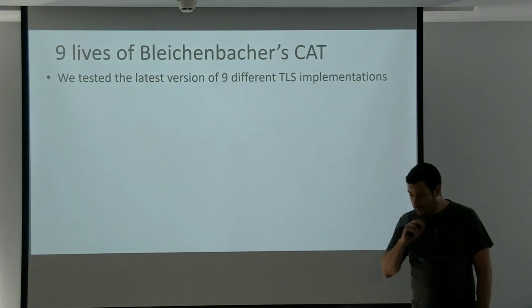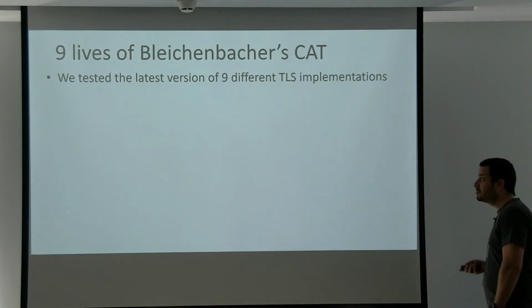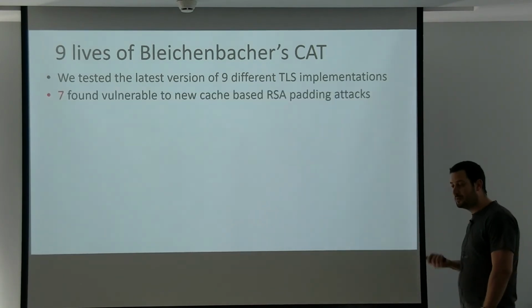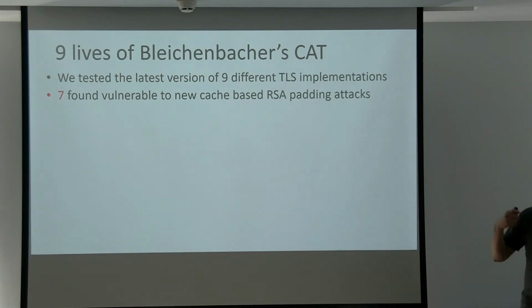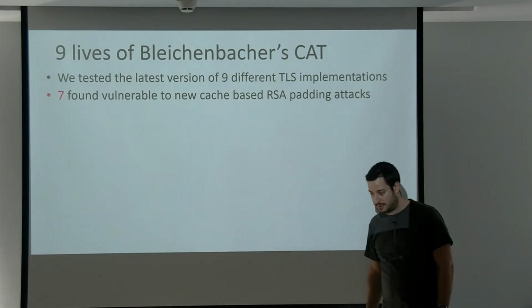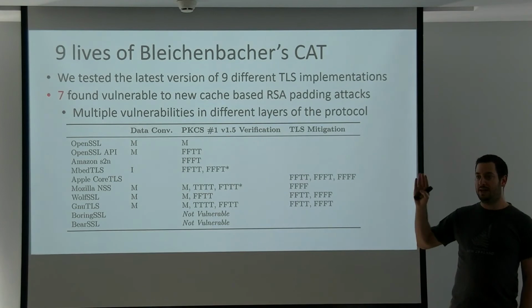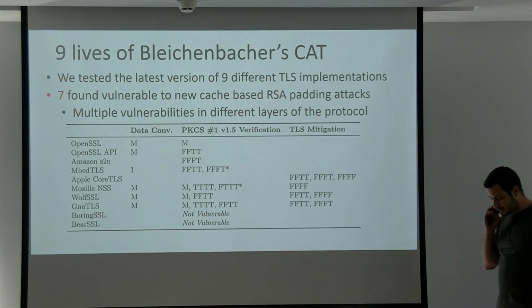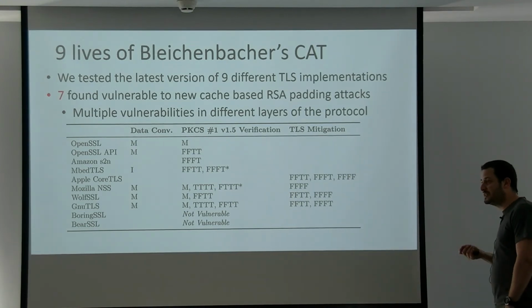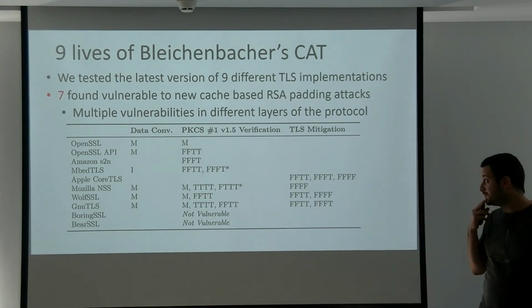Okay, so what we did in our paper, we tested nine different TLS implementations to see if they are vulnerable to different attacks on RSA Key Exchange. And we found that seven of them were vulnerable to new cache or microarchitectural types of attacks that attack the padding of the RSA. And we were able to find attacks in different layers of the protocol for a lot of different implementations. This includes implementations by Amazon, Apple, Firefox, Mozilla, and OpenSSL, which is the most widely used open source implementation.